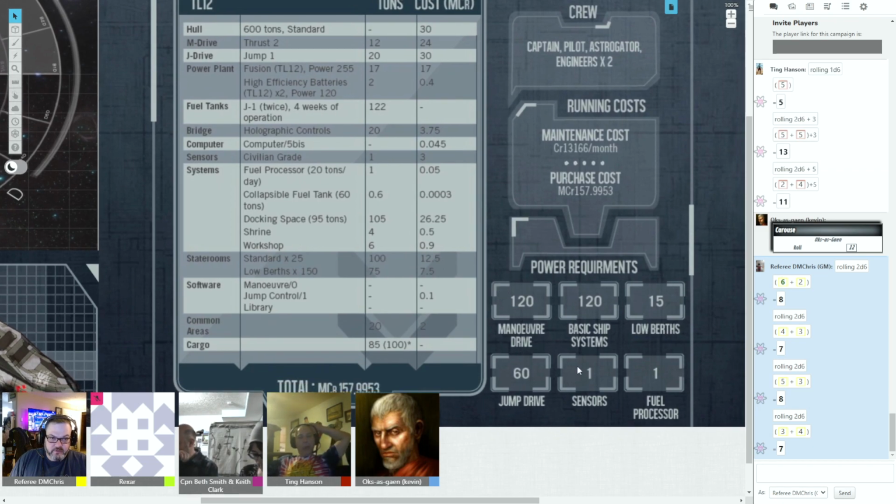If you look over here at the power requirements, this Fusion TL-12 engine puts out 255 for the power plant. It's 120 just for the maneuver drive and 120 for basic ship systems. And then there are 15 lowbirds. That's a lot of power. If for whatever reason you lose power, then those people in lowbirds could die. So these are high efficiency TL-12 batteries, and each of those batteries supplies another 120 power points. It's the same on the Little Betty, where there's another high efficiency battery that'll supply another 60 power points. So that if... For how long, though? Right. So it's more like a UPS system.